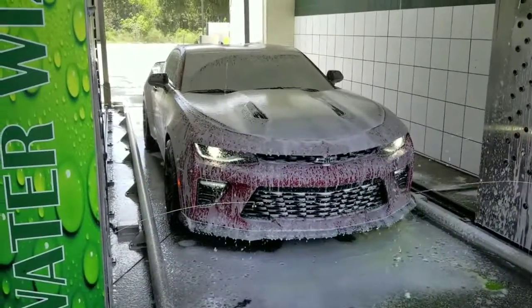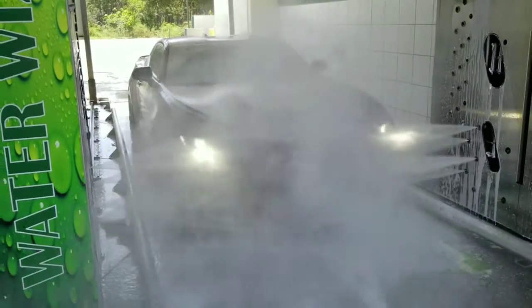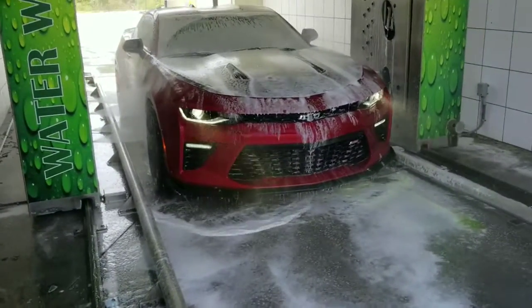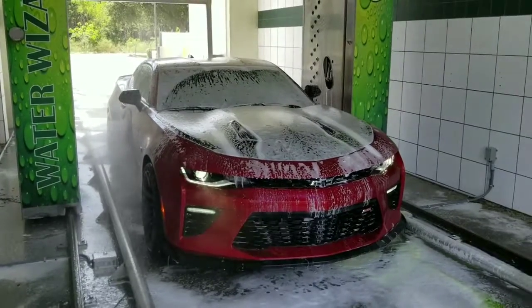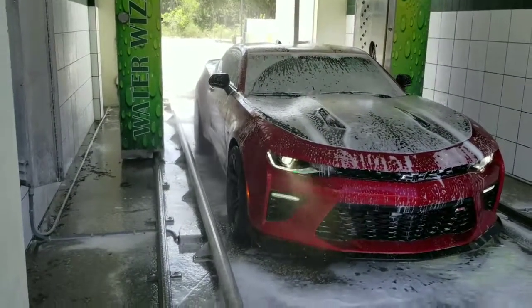And man, look at Flora, she's sexy. Go ahead, let them bristles. No bristles here. We had that touchless car wash.